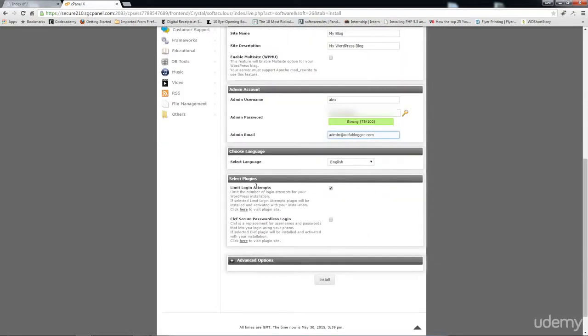Now, there are some plugins that you can choose to install. I would always recommend that you have the Limit Login Attempts plugin installed. It's very useful, and we actually talk about this plugin later on in the course. But for now, I would like you to tick that. In case you don't see this, it could depend on your web hosting company, so don't worry if you don't have this plugin shown right here. Sometimes different hosting companies will offer different plugins to install alongside your WordPress installation. So I'm just going to tick this for now, and there is another one here called Clef. This is actually the first time I'm seeing this, but I'm just going to leave this unchecked.